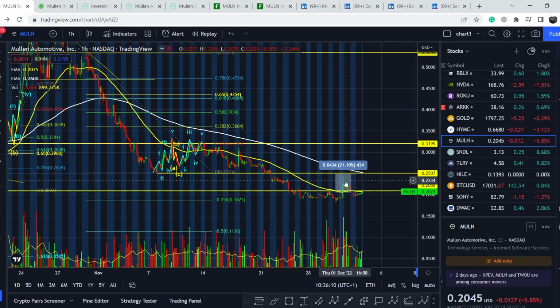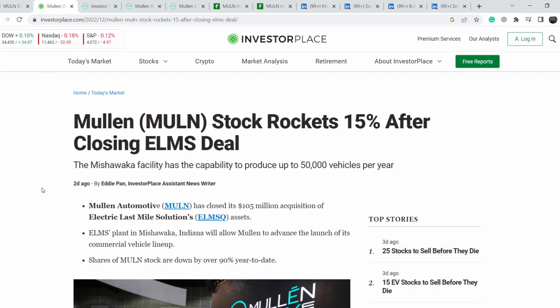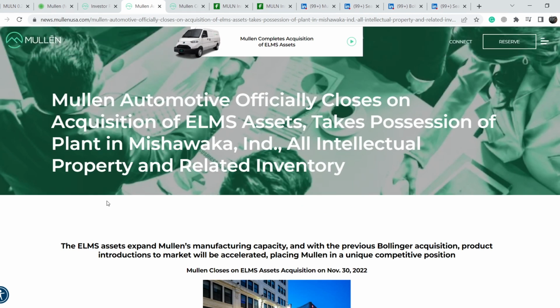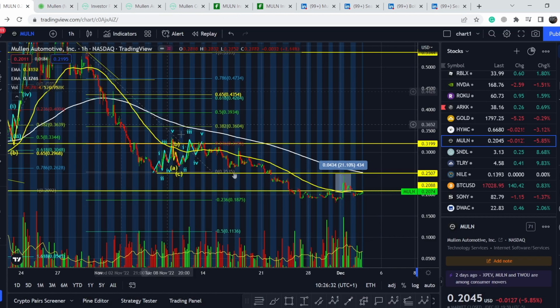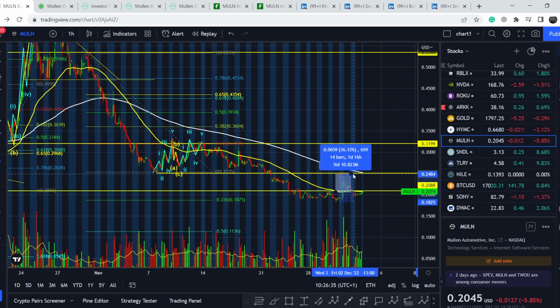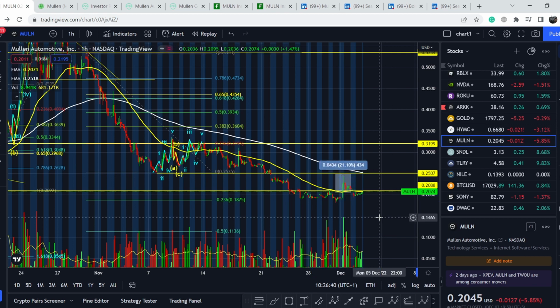So what was the reason for this spike in its price? Definitely it was this news. We can see on their official website that Mullen Automotive officially closes on acquisition of ELMS assets, takes possession of the plant in Mishawaka, all intellectual property and related inventory. It is very good news that drove the price of this asset from its lowest point to its highest by more than 33% in a matter of just several hours. And this asset is still very risky because it has huge volatility.